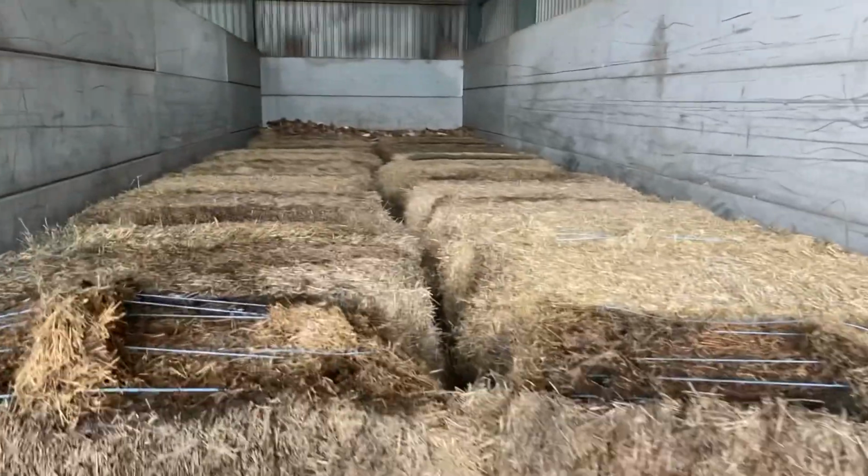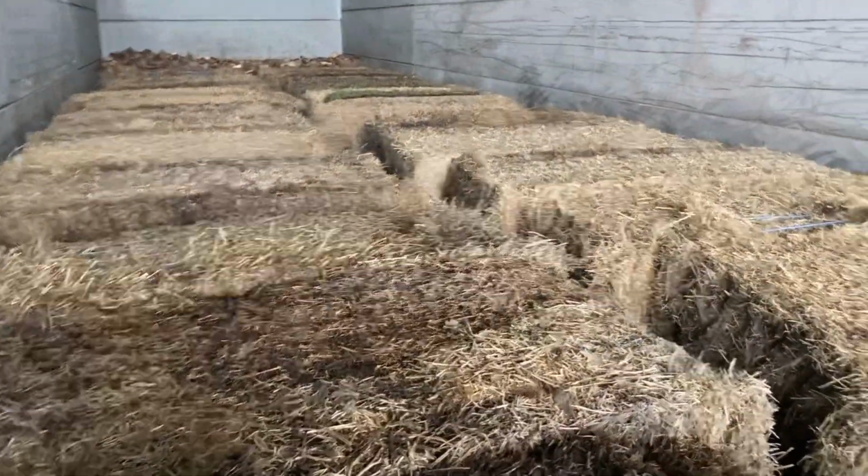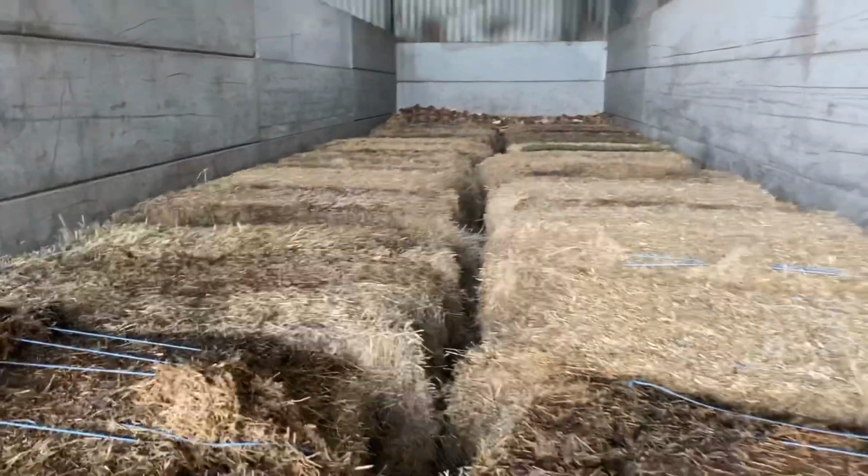This was the straw from yesterday. We've not really given it much heat. It's just a little bit of heat because we're drying the chip next door. So a little bit's coming this way. But it is starting to dry out. They don't look too bad, some of the bales, compared to yesterday.